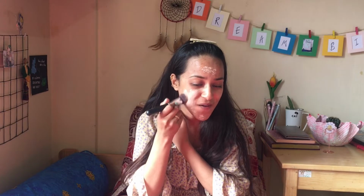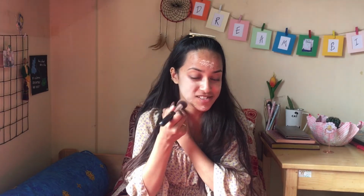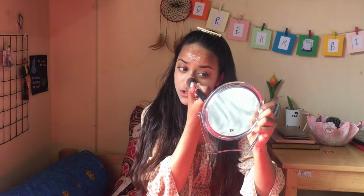So let's try this. I'll take this on my foundation brush, and I really hope the shade is correct. Whoa, God, I think that the shade is too light on me. Oh no. I think after it oxidizes, it will come into my shade, like to my skin color. Let's see. Let's hope for the best.